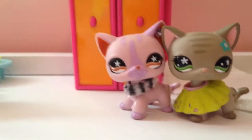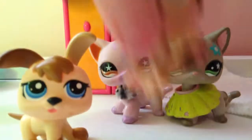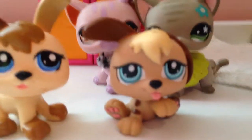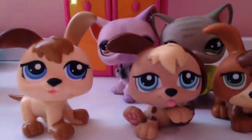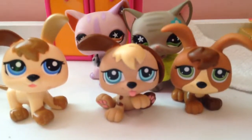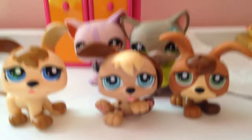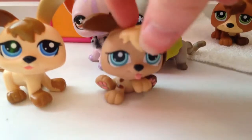So for my sister, I got this picture book set. Let me get the other one. And it came with a couple of dog bones and a little house. That's that. Come over here.